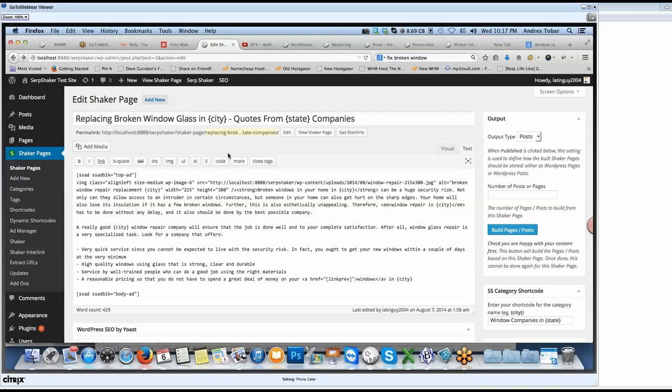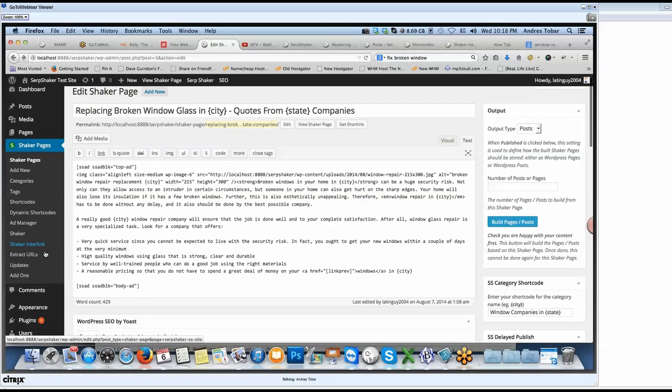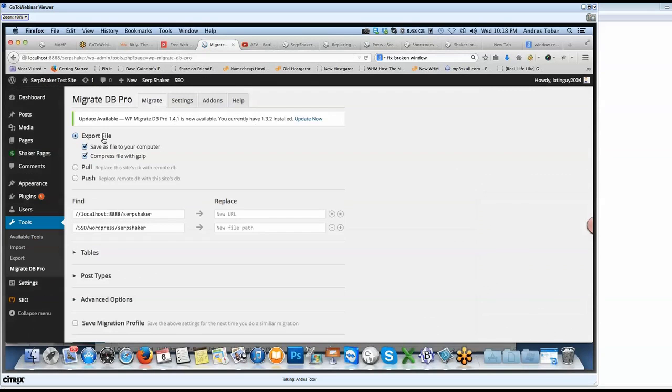WP Migrate actually would be a good option too, now that I think about it, because you can download just the database. It gives you the option to do an export file. So you can get that export file, and then if you ever need to restore it, you'd have that there to upload again. You can upload it to phpMyAdmin, or if you're on HostGator, you can just ask support to import that database for you. The only thing with HostGator is their wait time on support has gone incredibly high now. After they got sold, everything there has gone downhill.